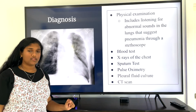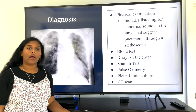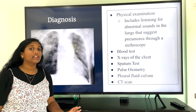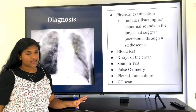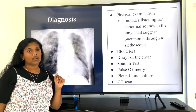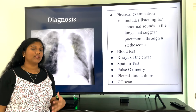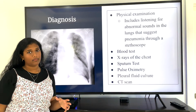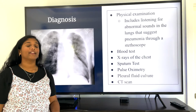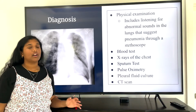Some ways to diagnose pneumonia are physical examinations, in which a doctor may find crackles in the lungs. That suggests that a person probably has pneumonia. They can do this through a stethoscope. Other tests are blood tests and sputum tests, which can find or determine the organism which causes pneumonia. Chest x-rays can help with diagnosis, and you can find where the infection is located. CT scans, pleural fluid culture, and pulse oximetry are good ways to diagnose pneumonia. They can help determine the blood oxygen levels.